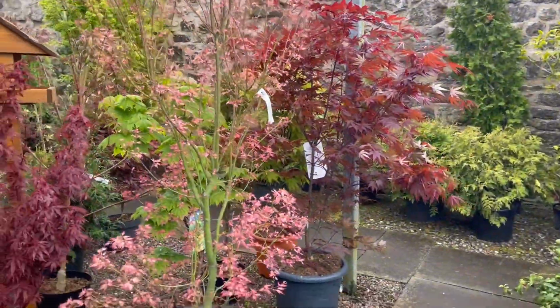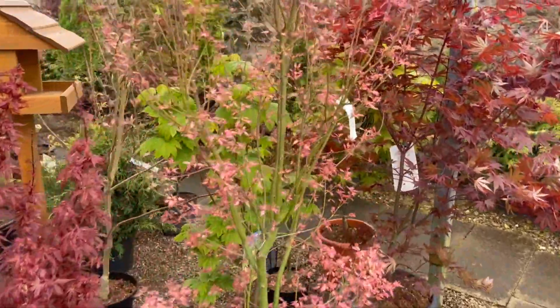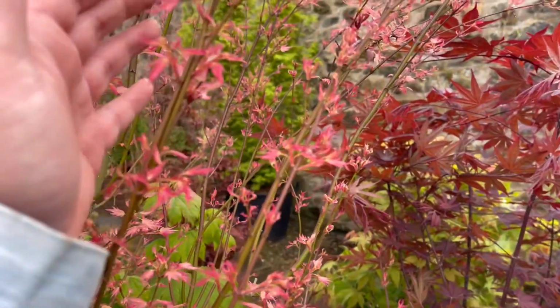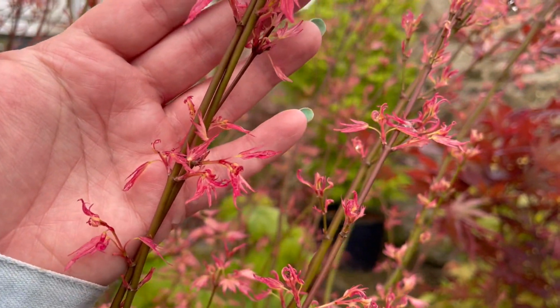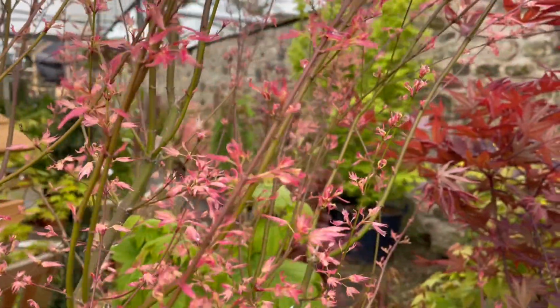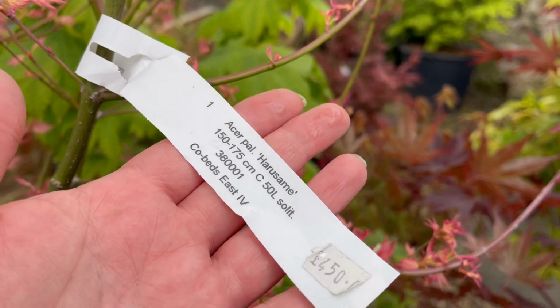Oh wow, look at this one. How delicate and pretty the leaf is on this. It's obviously just coming into leaf now. And it's these really stunning little coral pink, delicate leaves. This one is Acer palmatum harusame.